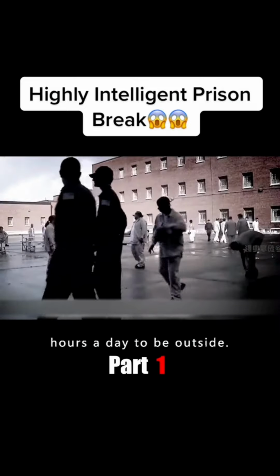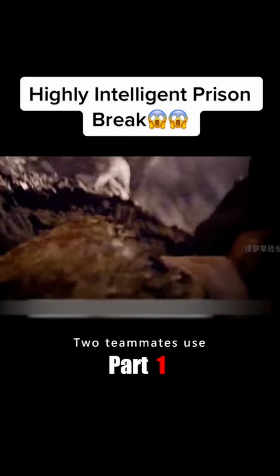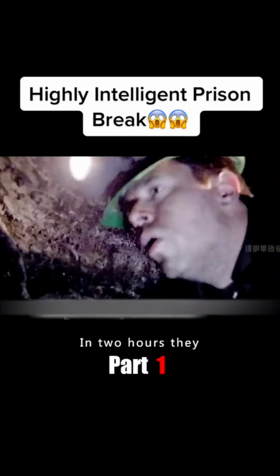They were given 2 hours a day to be outside. When the guards weren't looking, they immediately used the key to unlock the maintenance room to avoid detection by the guards. The door is locked by the team outside. Two teammates use tools to dig the tunnel. In 2 hours they can dig about 1 meter.